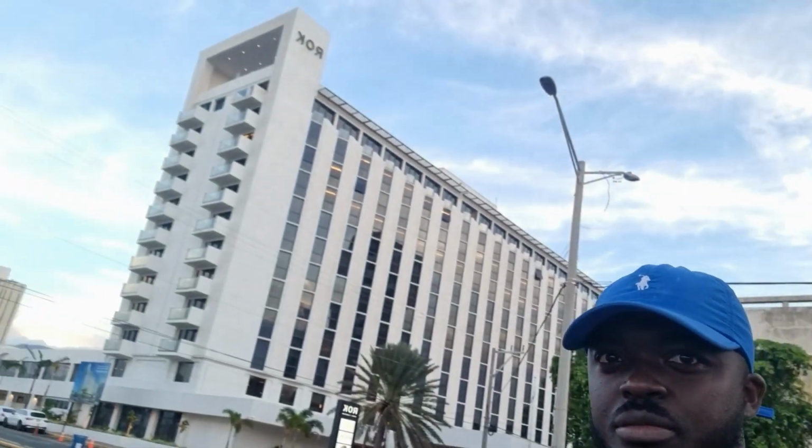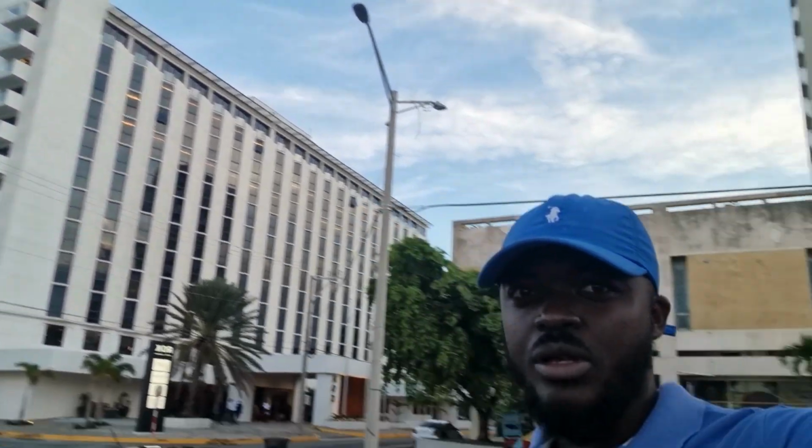Rush fam, so you know once you see me, it's a tour we're going on. Let me show you a glimpse of what we're gonna start working on. So we're down by the waterfront, downtown Kingston, and we're gonna check out the ROK Hotel. It's now open. We know we did some reviews on it while in construction phase, so now it's time to take a look at where we are.